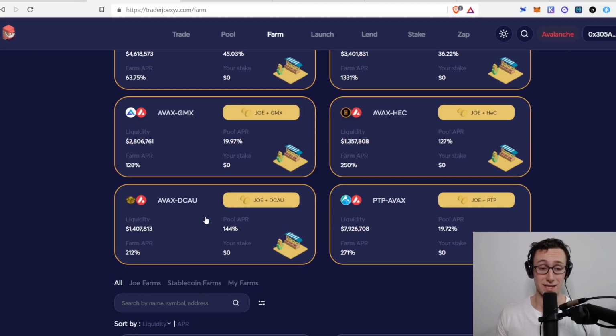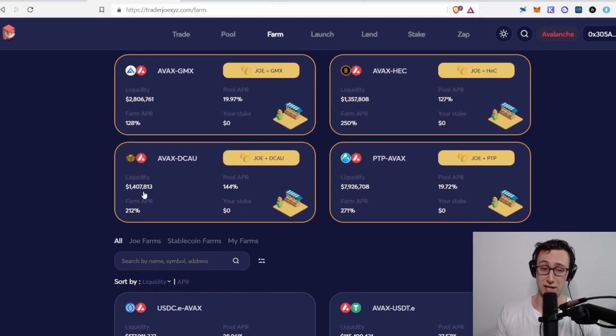Another one is DCAU. This is another game. Like I mentioned, gaming is becoming pretty big on AVAX. And so that's actually going to be my pick. I'm going to go with AVAX DCAU with a 212% APR. The market cap of this is somewhere between 10 and 20 million, so it definitely is in the moonshot category. If this blew up to a larger market cap of several hundred million, that would be enormous gains. And even if it doesn't, we're still earning an incredible APR.